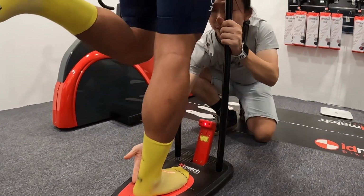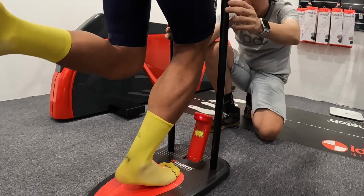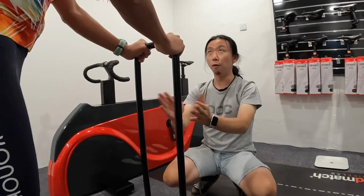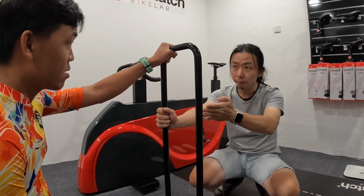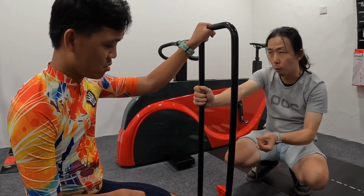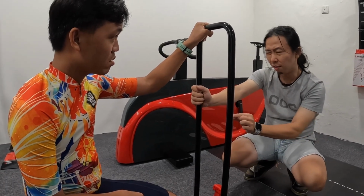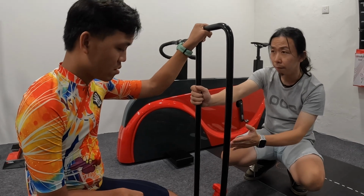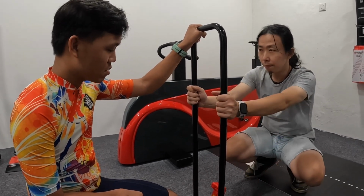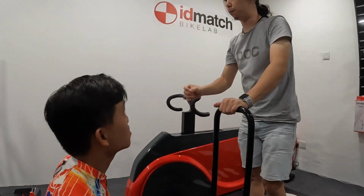Okay, squat down. Alright, let's go. So far from the measurement, both your feet are considered very straight. You don't have a tilting issue. That's very good. In a small portion, they will have slight supination, which is going inside. Alright, so next we're going to measure your feet.